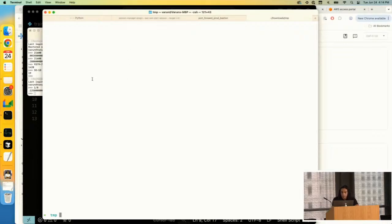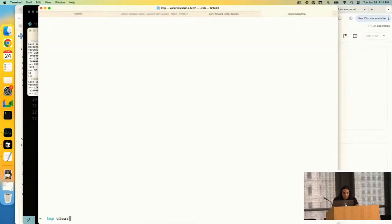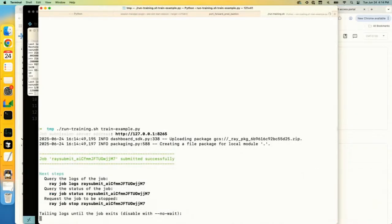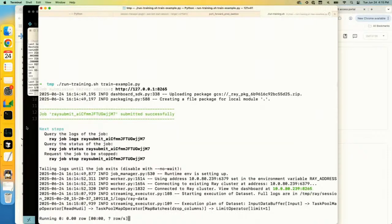So let me run that script. Hopefully the demo gods are kind. This connects to the Ray server, which I'm port forwarding to my local machine. It's going to start reading the data. I'll give it a second. I have the script fully run. It takes a few minutes because it runs all the training. It's doing it. I believe this will happen.